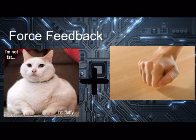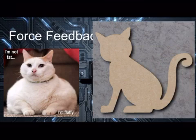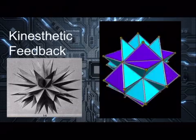Number 3 is force feedback, which is actually the combination of the two we have previously mentioned. If a person is to feel something that feels real, it must hold properties that can offer both tactile and kinesthetic feedback. After all, if you think you're holding a furry cat, but the surface is as flat as a table, it is quite unlikely that you will accept the object as a furry cat, right?